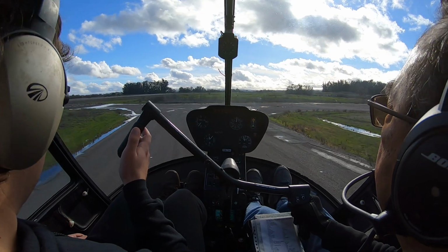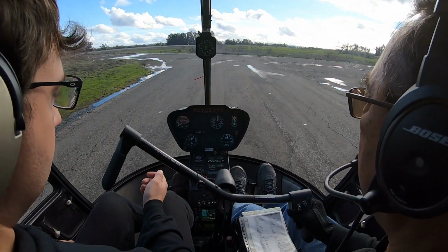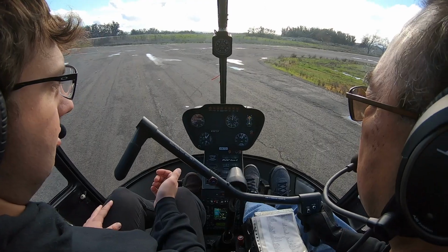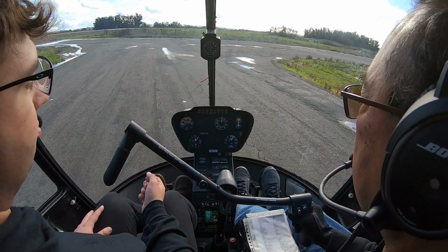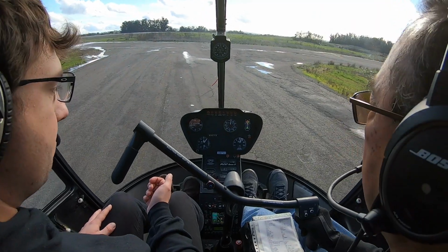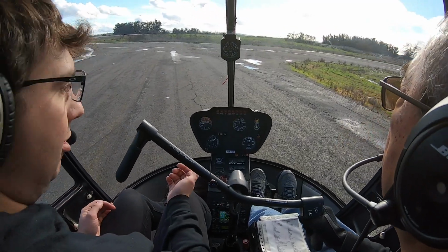There you go. Level it off. Cool. Not bad. A little long on that one. Entered a little late, but I think it was also more... I had spare speed, airspeed that had to kind of bleed off. Yep. But otherwise, good control and good with the throttle and everything.